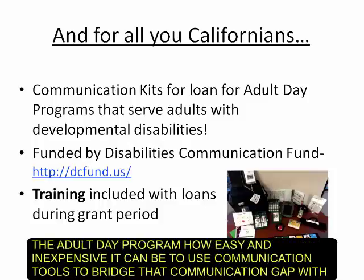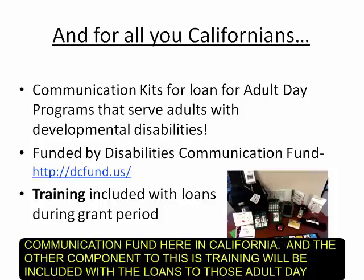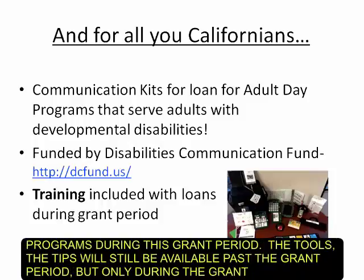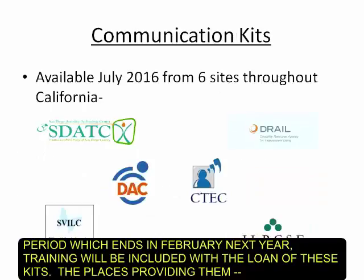We are showing the adult day programs how simple and easy and inexpensive it can be to use simple communication tools to bridge that communication gap with the adult individuals in their adult day program. And it really was useful. This project is funded by the Disability Communication Fund here in California. The other component is that training will be included with the loans to those adult day programs during this grant period. The kits will still be available past the grant period, but only during the grant period, which ends in February next year, will training be included with the loan of these kits.